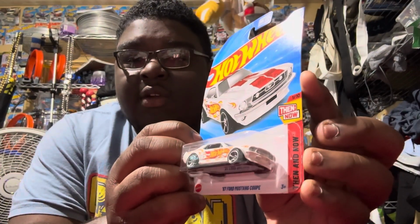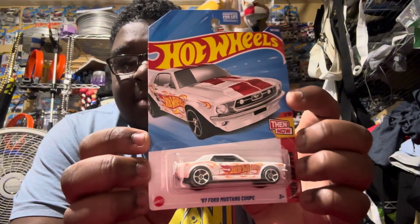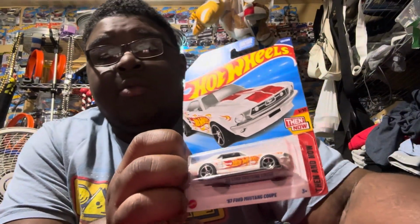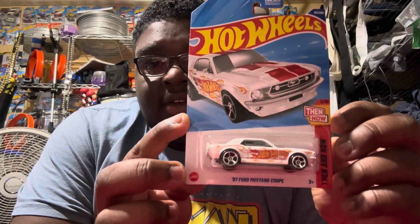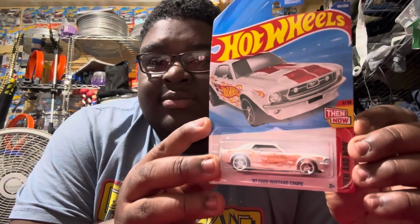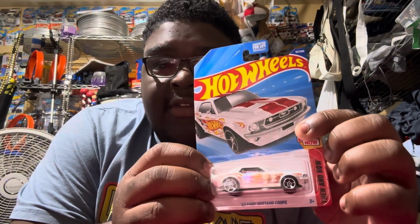Here we have the '67 Ford Mustang Coupe. A very, very nice car, man. This is very, very nice. Don't mind my parents, y'all. Don't mind them. Listen, today is Friday, man. It's getting a little crazy around here, okay? So y'all already know. Well, I don't think you know what I'm finna do, but I know what I'm finna do. Can you guess, guys?